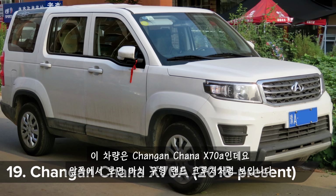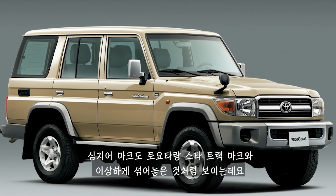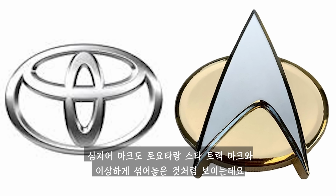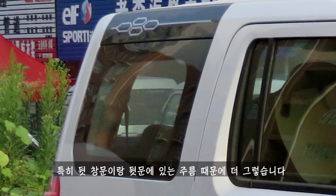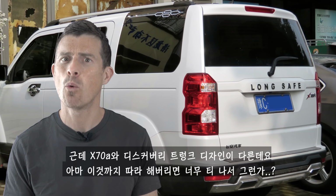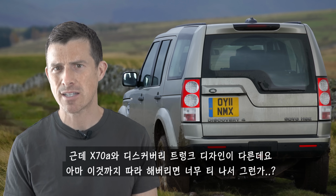This is the Changan X70A, and from the front it looks rather like an old Toyota Land Cruiser. Even the badge looks like a weird combination of the Toyota one and a Star Trek logo. Around the side, it's got a strong Land Rover Discovery 4 vibe going on though, especially that rear window and the crease on the back door. They haven't given the X70A a weird asymmetrical boot lid like the Disco though. Maybe that would have been a bit too obvious.